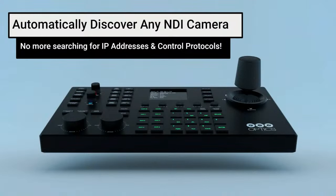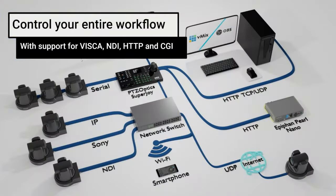What I'll show you today, in a little live demo, is automatically discovering any NDI camera on your network. With the SuperJoy, this joystick will also control any Sony camera, any Panasonic camera, and pretty much any PTZ camera that uses Sony VISCA over IP. So Bird Dog, Marshall, there's a long list. Honestly, almost any PTZ camera this will control, including security cameras via ONVIF. Our engineers have put so much time into this to control almost any system.